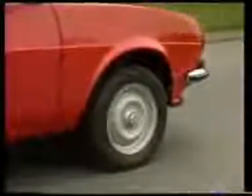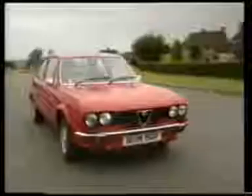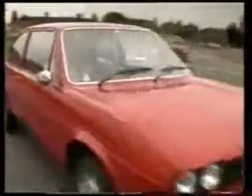Autocar said it was the best front-wheel drive car yet, and they even went as far as to suggest that other manufacturers get hold of the Alfasud as soon as possible to see just how to do the job properly. And lo and behold, 3 years later, Volkswagen came up with the Golf, which was to prove the car to beat in the future. So what was so good about the Alfasud handling?